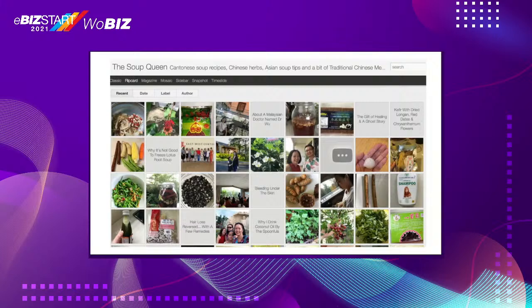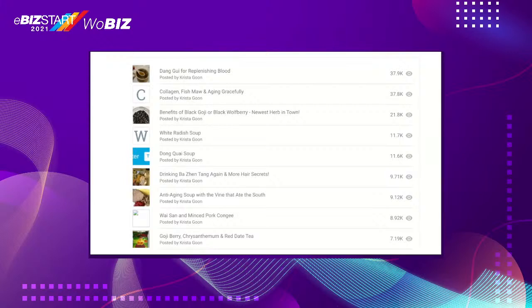So why do I use my own blog as an example? Because I want to show you that good content that has value will get you the eyeballs. This is some statistics that I pulled up from my dashboard of my blog. As you can see, all these are articles, or what we call blog posts, on my blog. And on the right-hand side, you will see the number of people who have looked at it or read it.